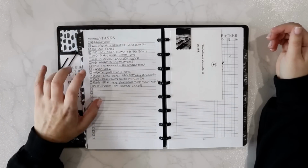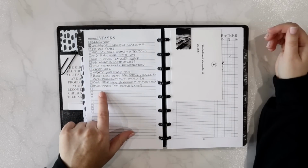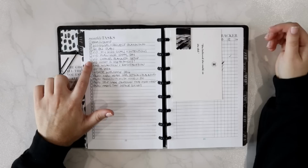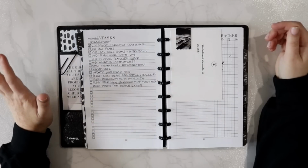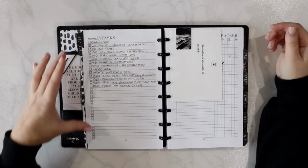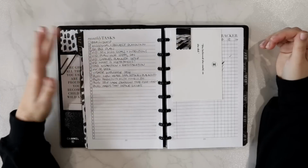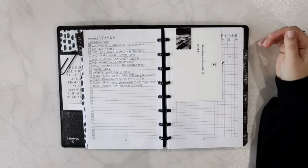But I also have things on here like I have to get my car inspected. I list out the blog posts that I want to write and the video ideas that I have for myself. So this is how I use the monthly task section. Usually it has a little bit more to do, but I'm trying to ease myself into the new year here, so I only have about half of a page.